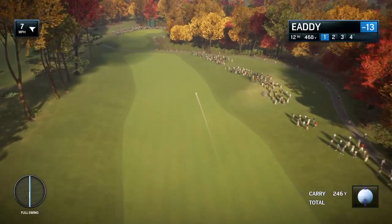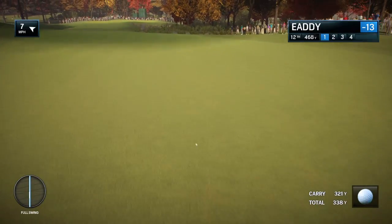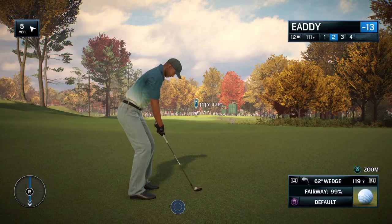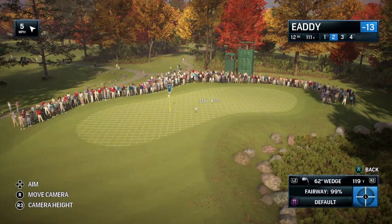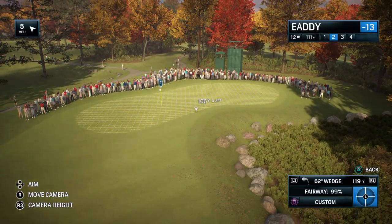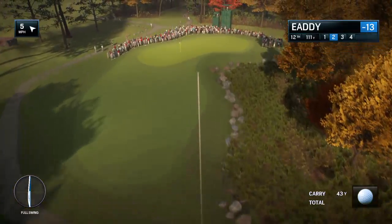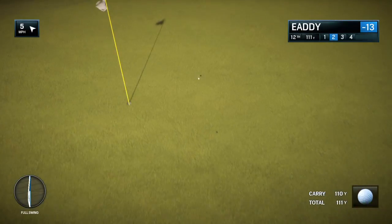Beautiful looking shot right here. He'll be happy with that. In the fairway, now a good chance to attack this hole. Second shot, good look at the green. Frank, is this one going to be okay? Yeah, just a little right. Seemed like good contact.